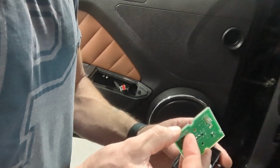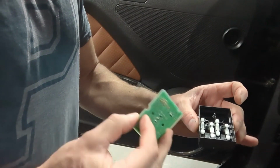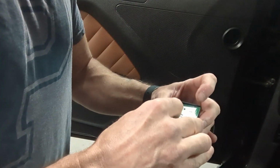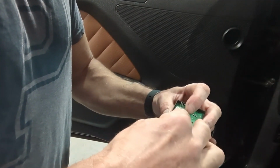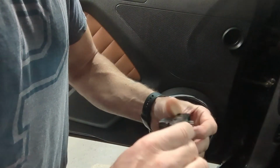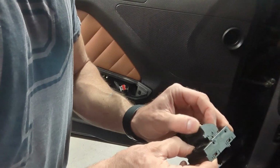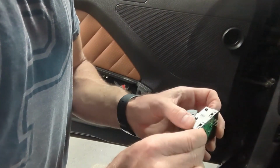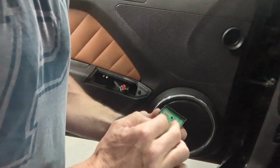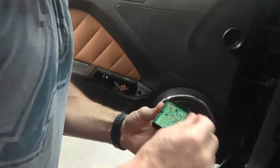Now, these little white pieces, if you ever take one of these apart, they're all loose in there, so I'm just going to realign this. Okay. Does this make any sense? Oh yeah, feels good. The clicks feel good. So, okay. Our two little screws, put those back in.